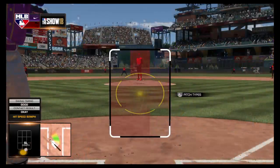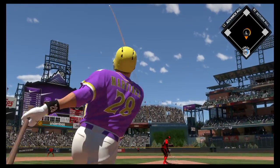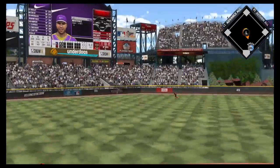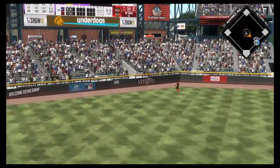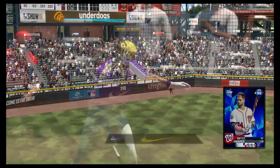Digging in to try it again, J.D. Martinez. 0 for 1 for him here in this one. Here's a shot to left field and deep. Look at this. Into the bleachers and gone.